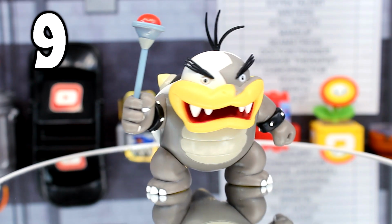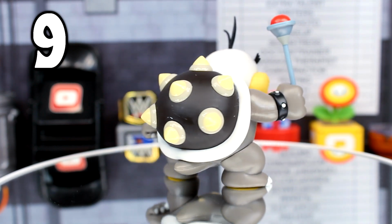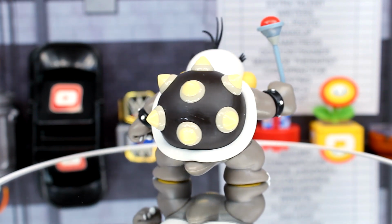Coming in at number 9, I have the 2.5-inch Morton figure. A great looking figure. I love the head sculpt a lot. Although the size of the figure could have been shrunken down just a tad bit, I think they did a pretty good job on capturing the likeness of Morton.